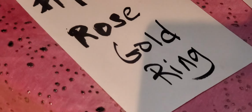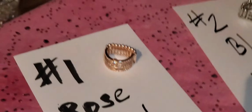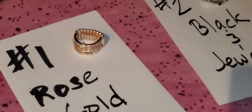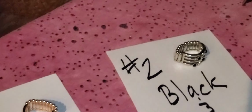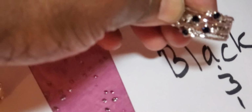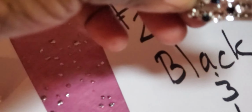Okay, so remember that all this jewelry is $5. So we have number one. If you want to purchase something, just put number one in the comments and I'll know what you're talking about. There is number two. It's like a black and diamond-type ring. Let's see what else we got going on here. Let's do number three.